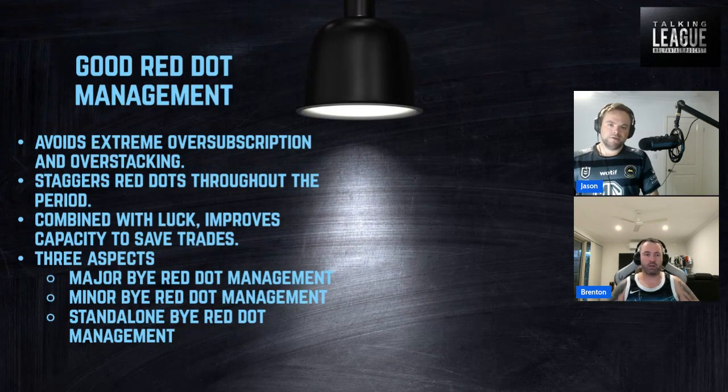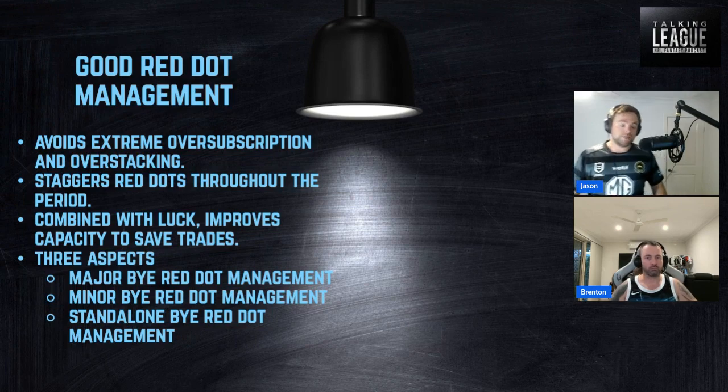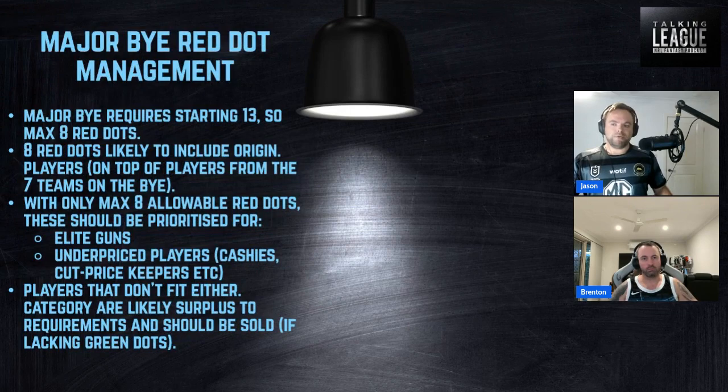And at the end of the day, that's the whole conserving trades thing that we brought up before, where it's probably going to be a little bit easier this year to conserve those because you're not having to do those constant sideways movements just to field a full team. So I think if you manage it well, this year, if anything, it's going to be harder to make up ranks unless you have a very good buy plan. Yes, and a little bit of luck needs to go your way, as it does in every single year of fantasy. But let's start looking at our major buy and red dot management.